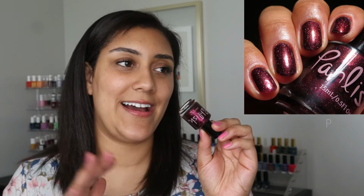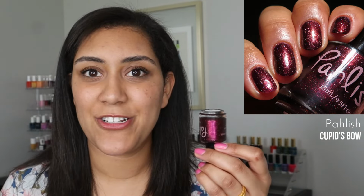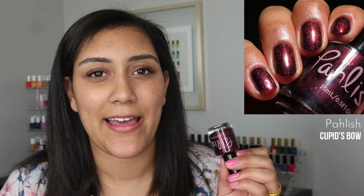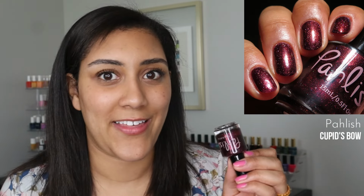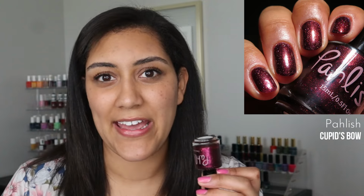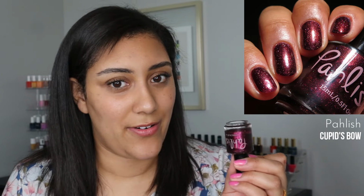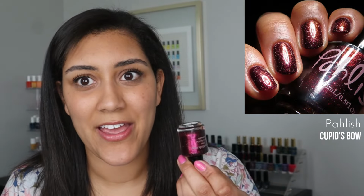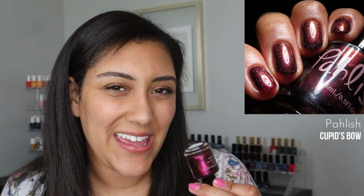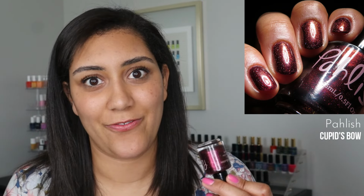Oh my gosh. I could not get enough of this kind of rich vampy shade in February. It had so much depth and so much brood and moodiness to it. It was kind of giving me anti-Valentine's a little bit, and I loved that. It was very rich, very dark and vampy, and it had attitude. It's called Cupid's Bow, so I mean, it was made for Valentine's, but for me, I usually go for the rich true reds or pinks or something that's very obviously Valentine's. To me, this was not that, but it was perfect for what I was feeling.